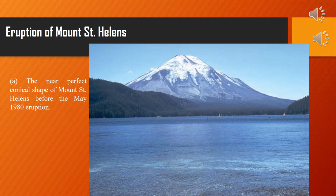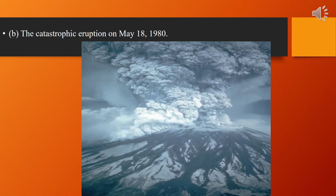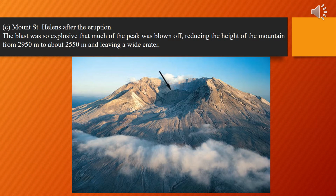In the given picture, please have a look at the near-perfect conical shape of Mount St. Helens before the 1980s eruption. The catastrophic eruption happened on May 18, 1980. The picture is of the same Mount St. Helens after the eruption. The blast was so explosive that much of the peak was blown off, reducing the height of the mountain from 2,950 meters to about 2,550 meters and leaving a wide crater. Note the lava dome in the center of the crater.